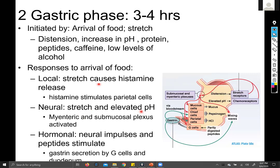Stretch and the increase in pH, which is detected by pH sensors, chemoreceptors, activates the myenteric and submucosal plexus. The submucosal plexus is, as it sounds like, a nerve plexus in the submucosa. And the myenteric plexus is a nerve network in the muscle. These are two nervous system structures, but they have different functions, which we'll go over in the next slide.